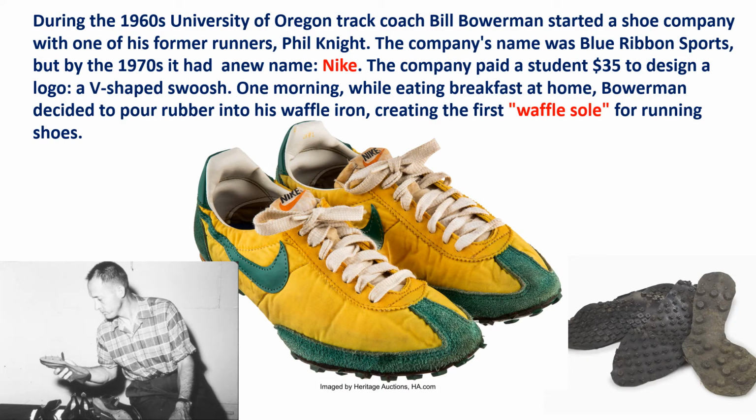During the 1960s, University of Oregon track coach Bill Bowerman started a shoe company with one of his former runners, a guy named Phil Knight. The company's name was Blue Ribbon Sports, but by the 1970s, it had gone with a new brand, Nike. The company paid a student $35 to design a logo, which he designed as a V-shaped swoosh. One morning while eating breakfast at home, Bowerman decided to pour rubber into his waffle iron, and the result was the beginning of the waffle shoe, which is so standard in many tennis shoes today.